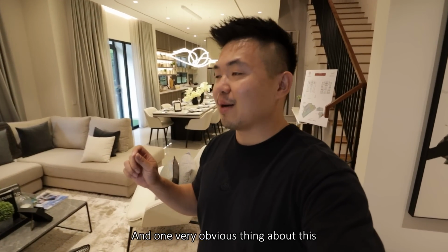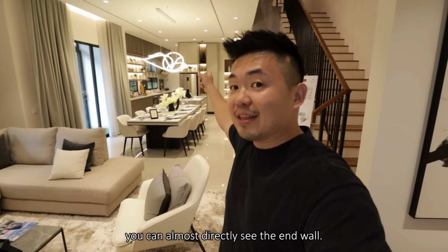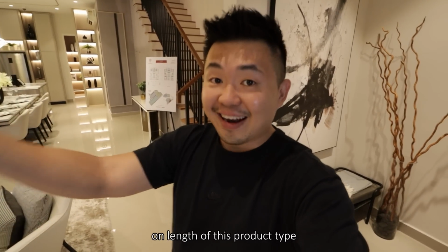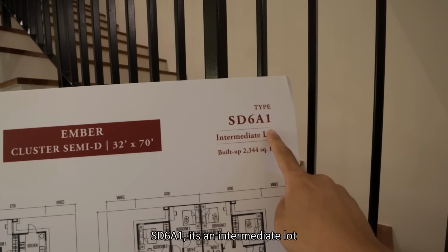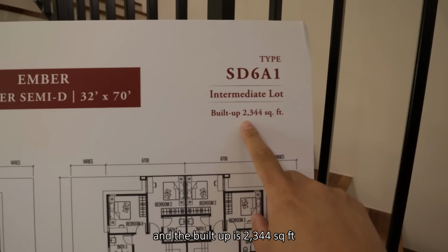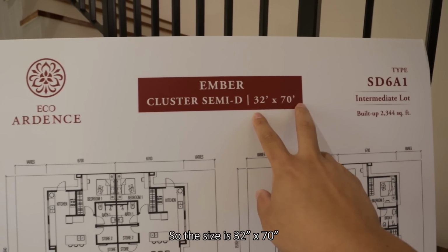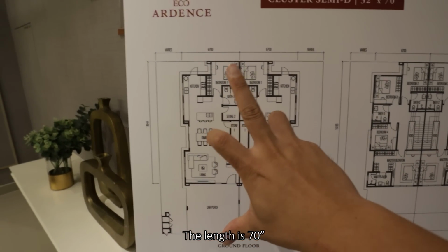And one very obvious thing about this layout type is you can almost directly see the end wall, so you've really experienced the full width and length of this product type. And for this unit type, today we're going to check out SD6A1. It's an intermediate lot, and the built-up is 2344 square feet. So the size is 32 by 70. 32 is the width, the length is 70 feet.